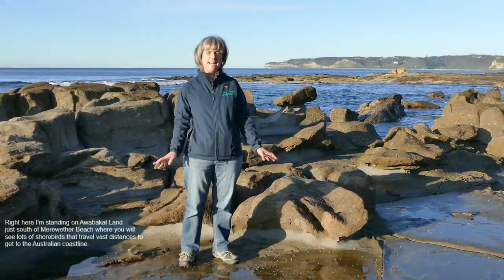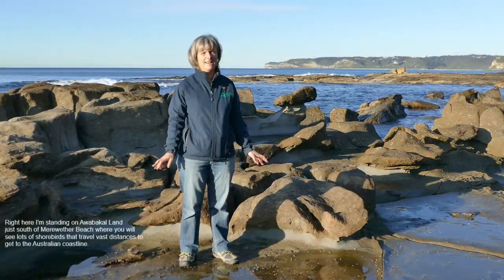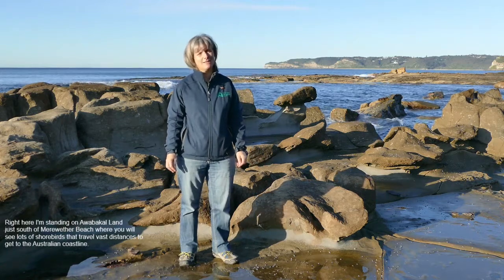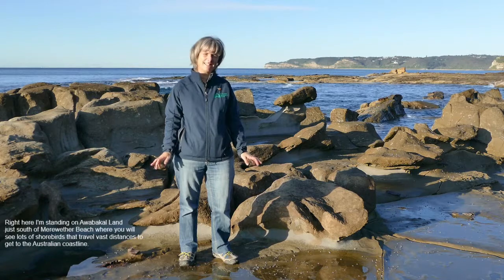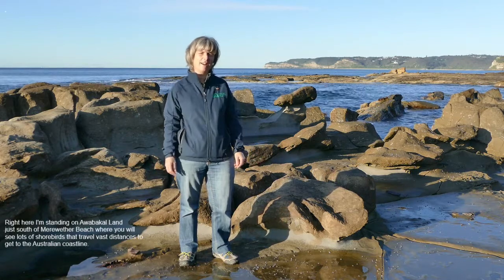Right here I'm standing on Awabakal land, just south of Merryweather Beach, where you will see lots of shorebirds that travel vast distances to get to the Australian coastline.